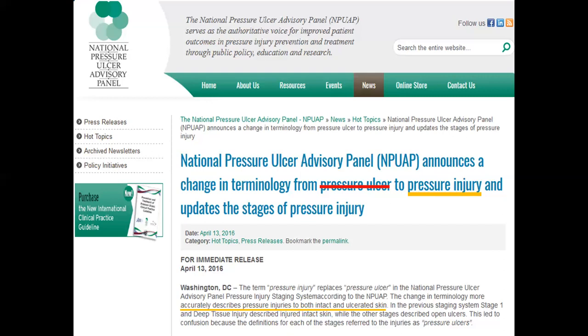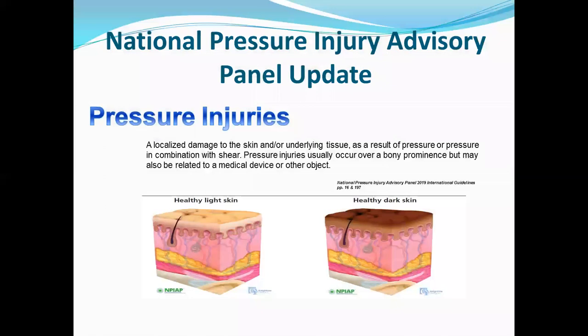Another change that they have done is to change the number pertaining to the stages. Before they used Roman numerals, wherein it makes a lot of confusion with other stages and also with other types of medical terms. And that is why they advise that Arabic numerals should be used in the staging of pressure injuries. Even the name of the National Pressure Ulcer Advisory Panel has been changed. They changed the name of the society in accordance with the terminology of the pressure injury. So it's now National Pressure Injury Advisory Panel.